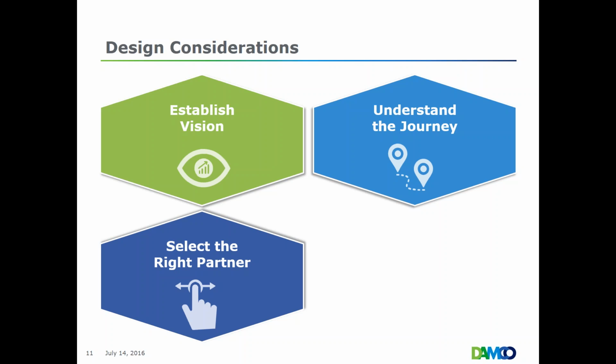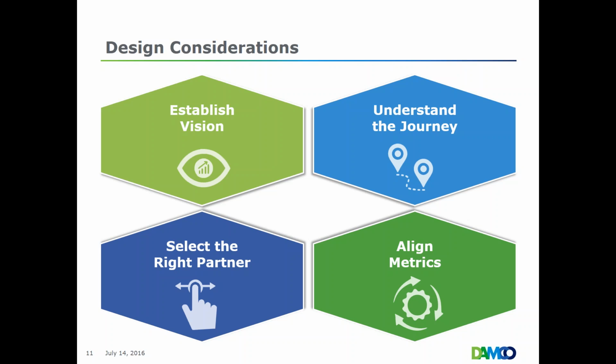The fourth consideration is to align on metrics. When implementing a control tower, it is necessary to align metrics across your supply chain partners to ensure that measures and KPIs are built in a cascading fashion in order to support the ability of the control tower to intervene in performance managing the supply chain partners. As the old adage goes, people do what is inspected, not what is expected. The same holds true for the ability of control towers to measure and manage underlying service providers.